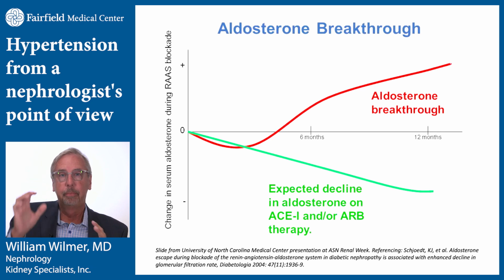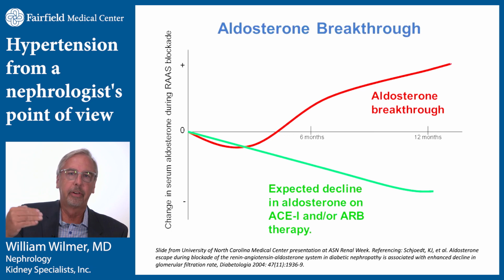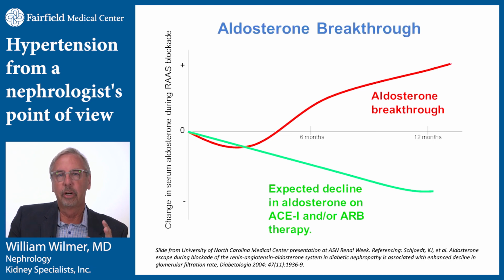Many patients who we have on an ACE inhibitor or ARB will have excessive amounts of aldosterone in their system. And this is kind of a new concept, only developed in the last several years. So this slide shows, in the green line, blood pressure, and on the y-axis, aldosterone levels, measured during ACE inhibitor or ARB use, the angiotensin axis. And as expected, when you use these medications, your aldosterone levels drop, as they're supposed to. But in a portion of individuals, over time, aldosterone levels will start to pick up.